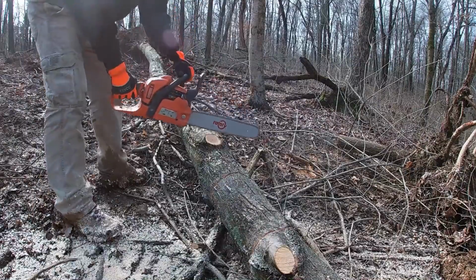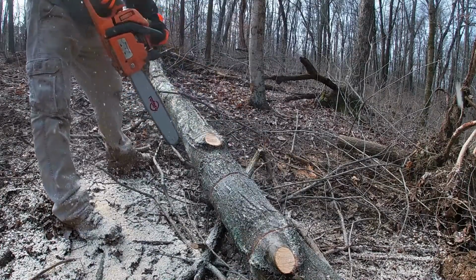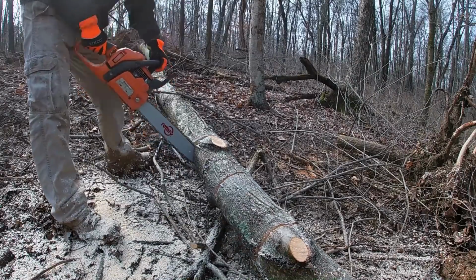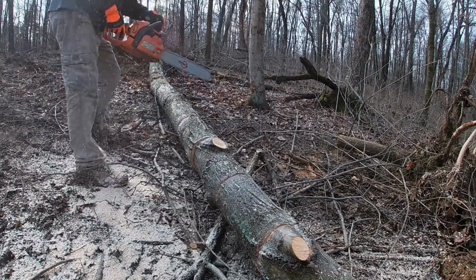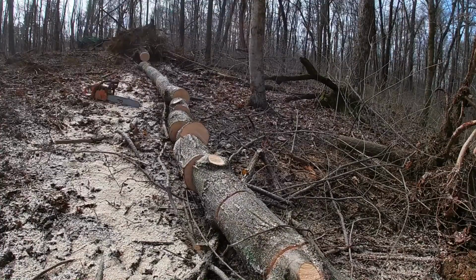Don't save firewood, and mainly just because there's such a supply here. We've had the ash beetle come through, and if there's an ash tree standing, if it's not dead now, it'll be dead soon. There's so much wood on the ground that there's so much available. You just kind of use what you need, and the rest just lays there.